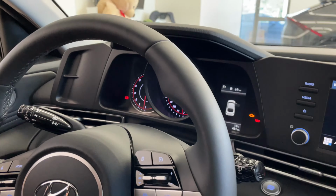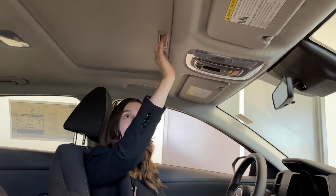So you can see that we've got this here. I'll have Mark shoot it from above. Hi everyone, a sky high angle. And then also we can close it back up. Now, of course, the sunroof itself is powered, but the shield is not powered. So that is manual. You will have to pull it back.